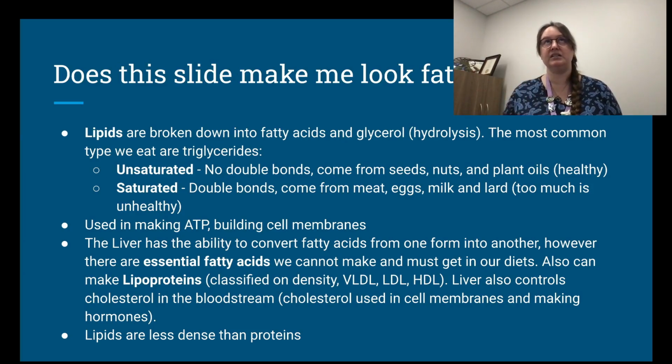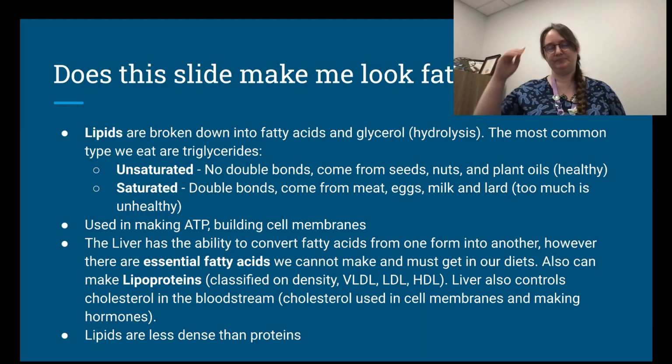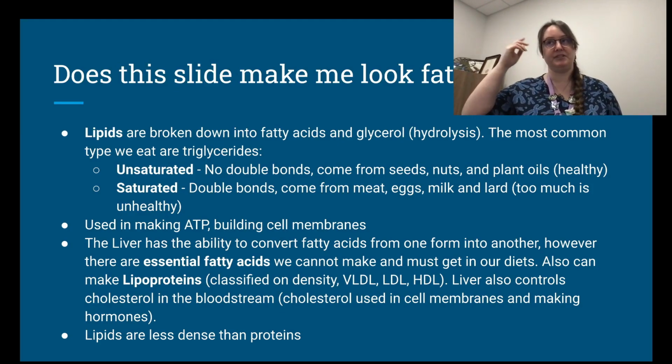That's why our brain is actually just chock full of cholesterol. So yeah, don't eat brains, they're full of cholesterol. Actually, don't eat brains for many reasons.